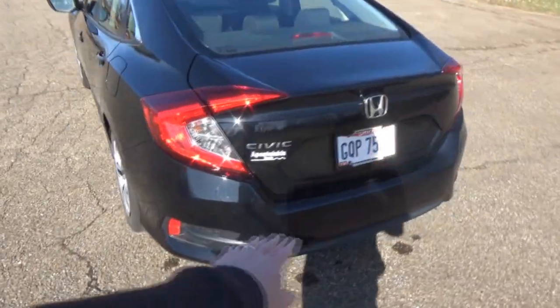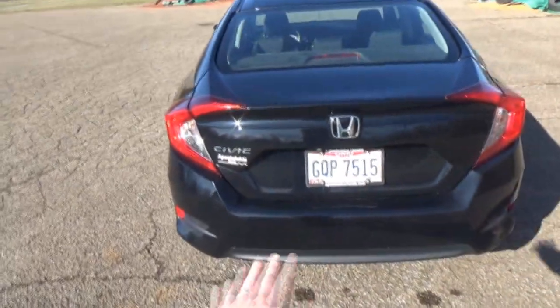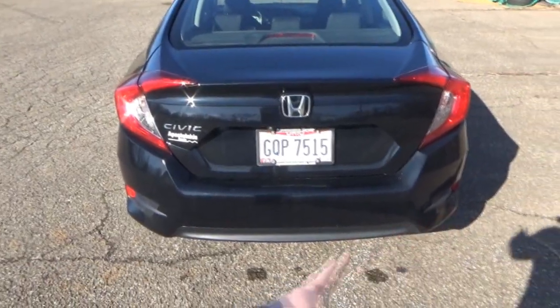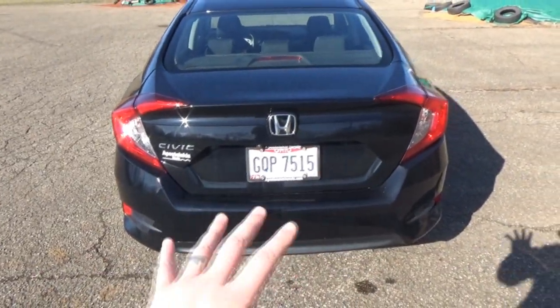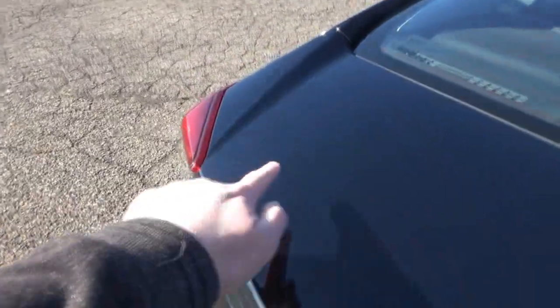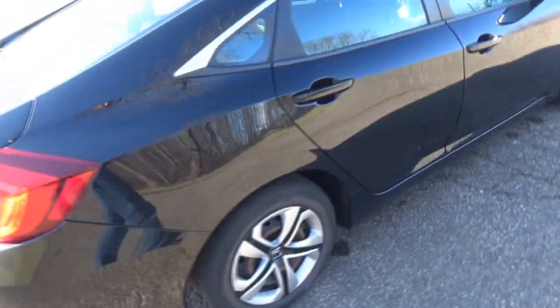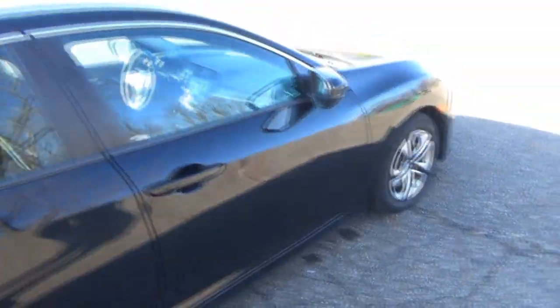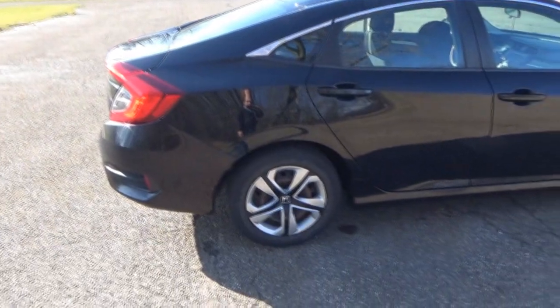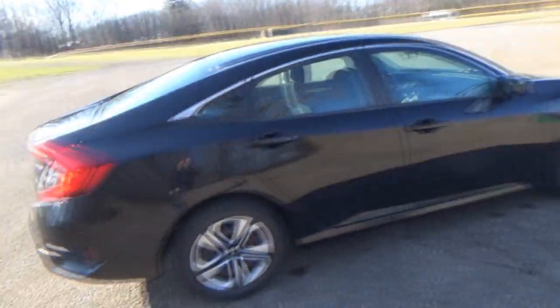The whole back bumper, when it came in, was also destroyed. So I'm pretty sure the whole back bumper was repainted, if I'm not mistaken. Got a scratch here on the back deck. That's really it. No new dings, no new, well, not that I could tell anyway, no new obvious scratches, but it still looks really good.